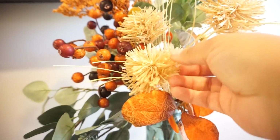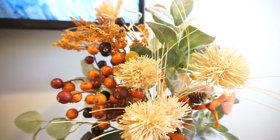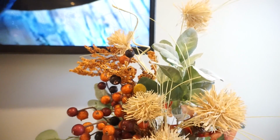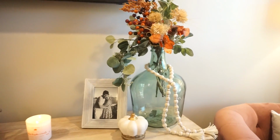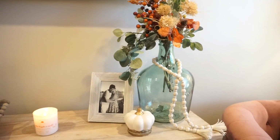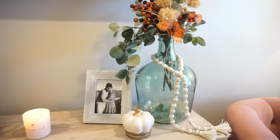I love these little hay balls. I don't know, I thought they were precious, and those definitely came from Hobby Lobby as well. But I love the way this turned out. I love that it makes such a statement, and I'm really proud of it. My mom is a florist, for those of you who don't know, so I was like, Mom, are you proud of me? Like, this looks so good.